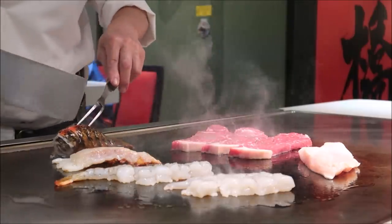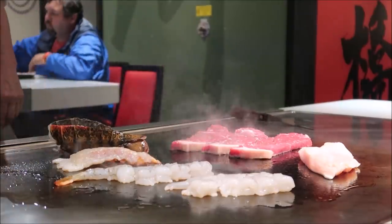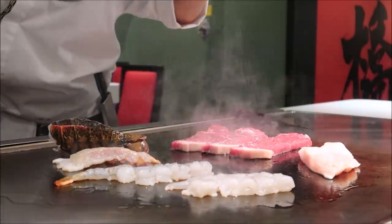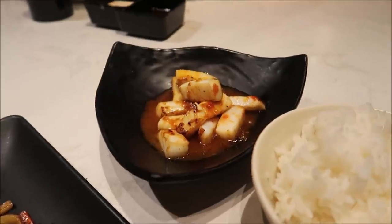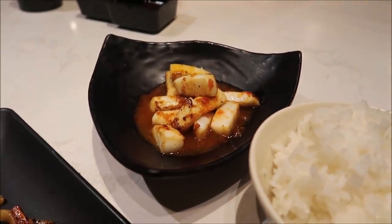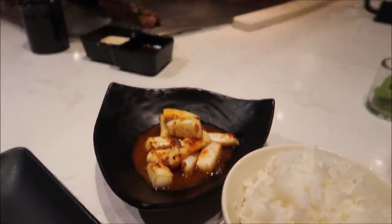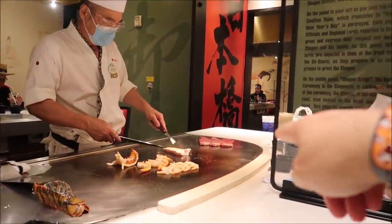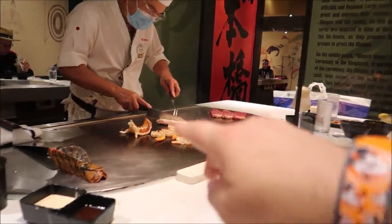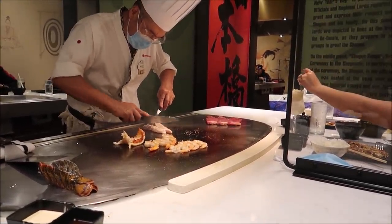Wow. Look at this, now we're cooking up the main entrees here. The calamari is so amazing. Not too spicy. Medium. Yep. We got the steak over there. We got the chicken, the shrimp, lobster. Very, very excited for this.